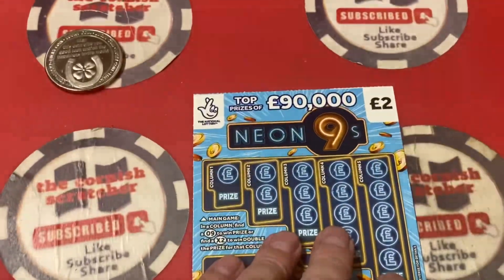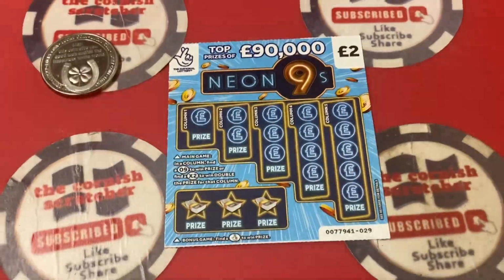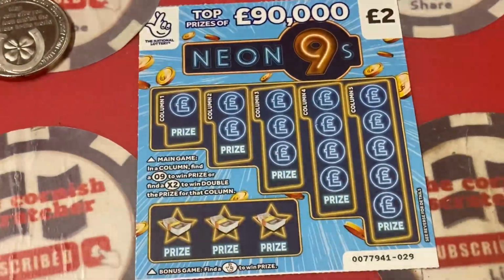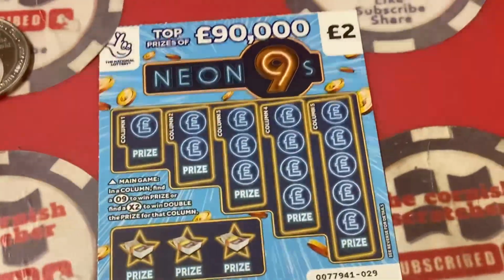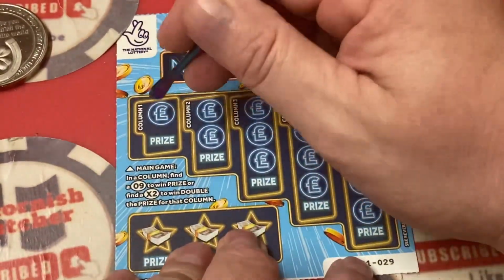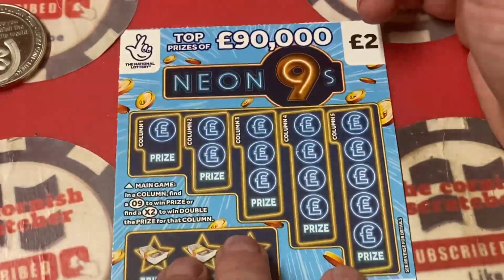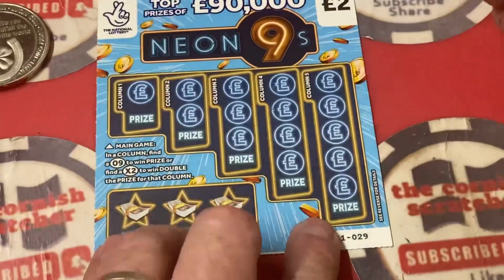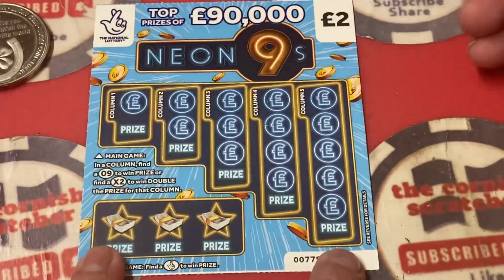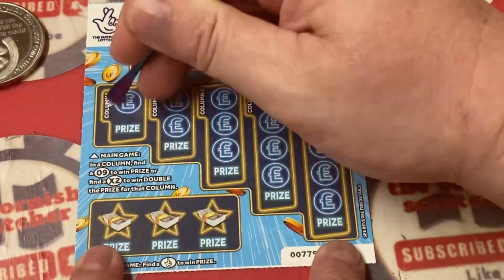Obviously, Neon Nines. Rocking the tripod there, not very good. Need to get a new tripod. This one's all right, but it was a Poundland one that's done me well, but I think I need one with a gimbal on or something, whatever they call them. So make sure that's in there for you guys. I hope you had a great day yesterday.